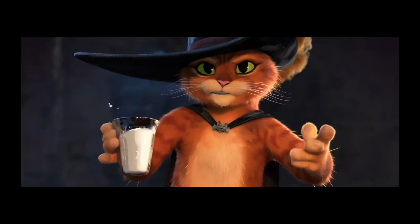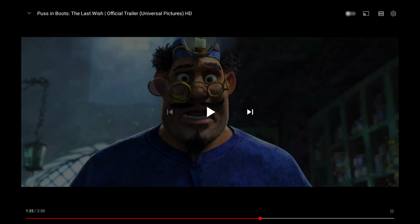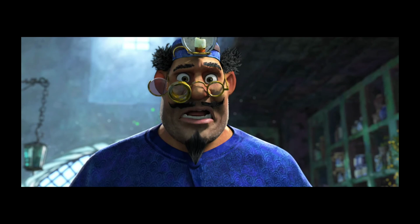So, the Puss in Boots trailer for Puss in Boots: The Last Wish has finally been released, and having a look at this design, it looks really soft. The film looks unfinished. Before, it had the excuse of maybe Twitter and Facebook compressing it, but no, I don't know why, it just looks really low rendered and less detailed.